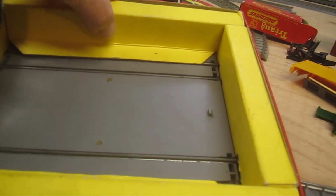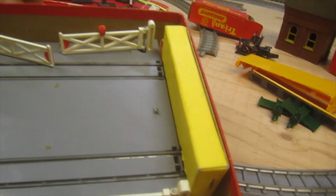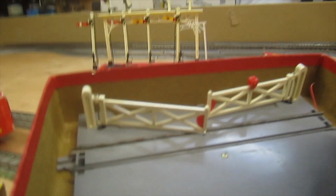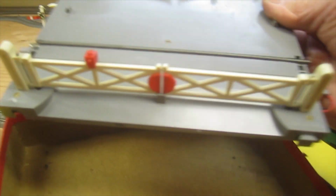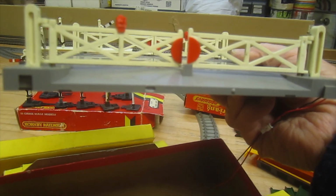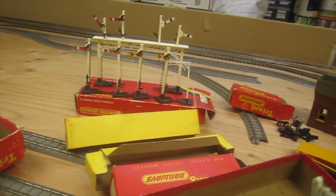And down in here, complete with gates, is the crossing. This thing's quite heavy actually. Double track, nice wide highway, roadway. Got the lamps on there, the red lamps. Just absolutely superb.